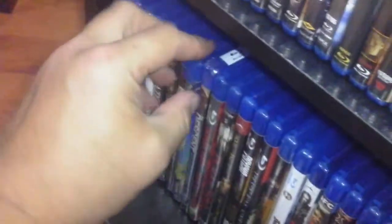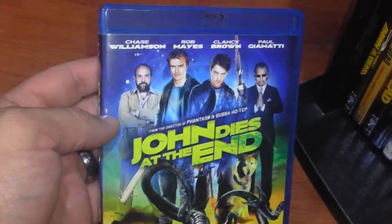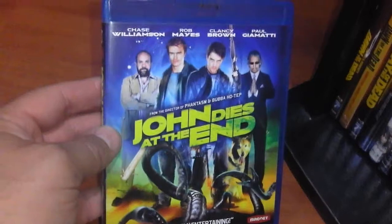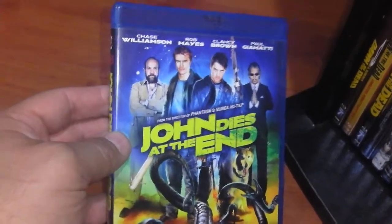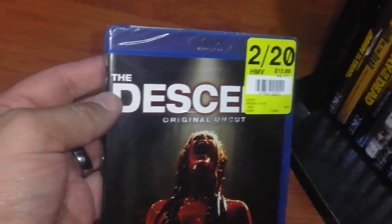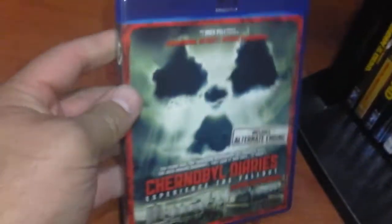Different type of film. Then we got John Dies at the End with Paul Giamatti. Fuck, I love Paul Giamatti and everything, man. He's fantastic. Directed by Don Coscarelli. Very, very weird film. Very cool premise, though. I really enjoyed this. I know this was another one that I think people were kind of confused on. The storyline was different, but very cool. Then I got an unopened copy of The Descent here. Yeah, Descent's awesome. Just an upgrade that I never opened.